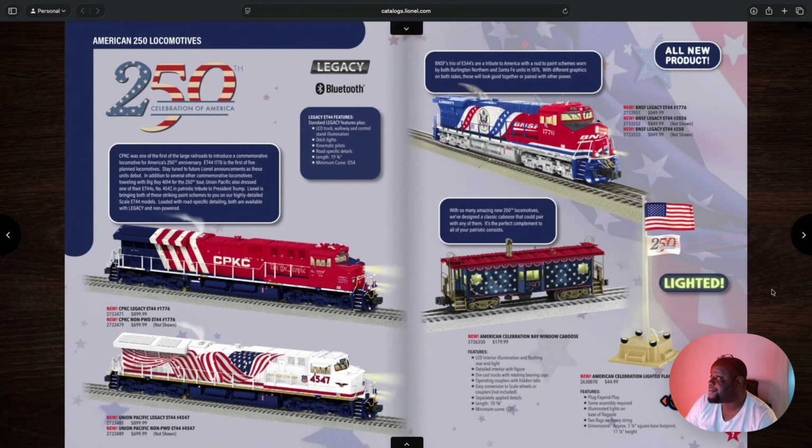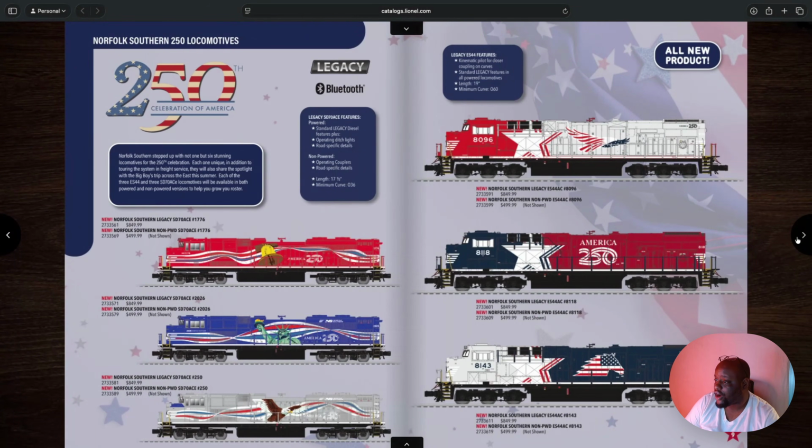Getting a little bit deeper into the ET44s, you'll see some ET44s on here, like the We the People. That's a really good one with the Canadian Pacific in the Kansas City. That's really awesome. I won't get too much into it. If I really have to slow down, some of these paint schemes are pretty okay for what they are.